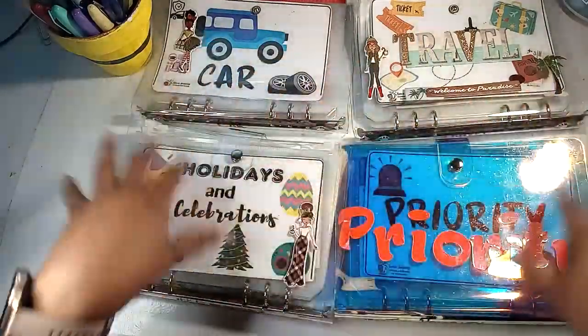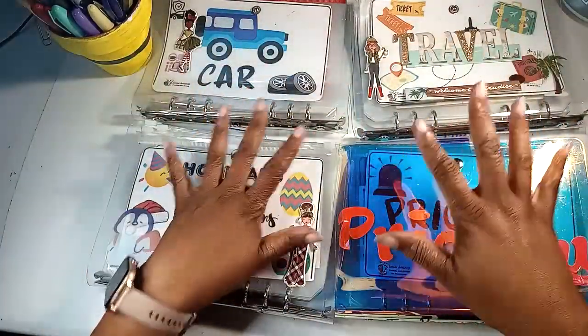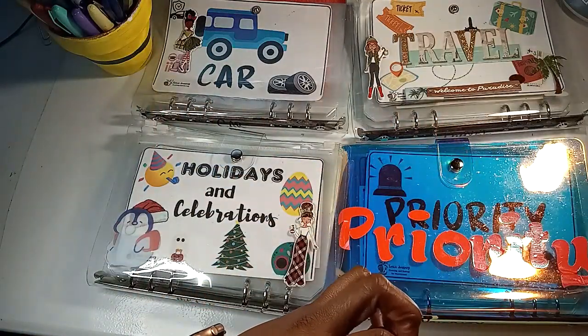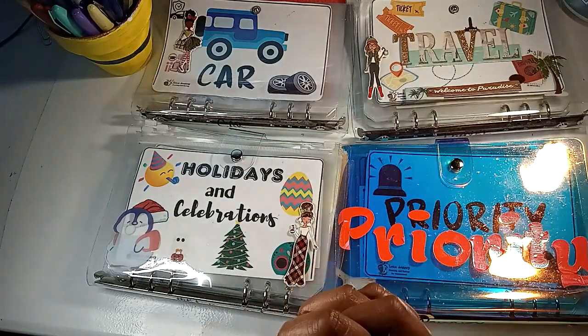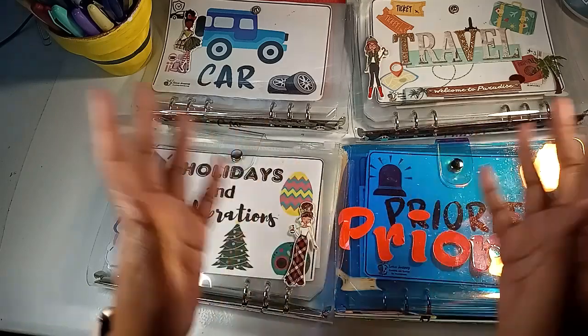And I really am glad that I have boosted them, gotten them back to where they were before I had to pull all that money out. So at least with these, I feel good. I feel like we're getting back on track.